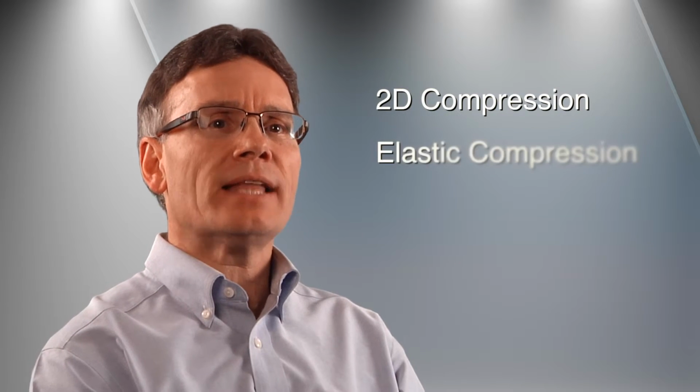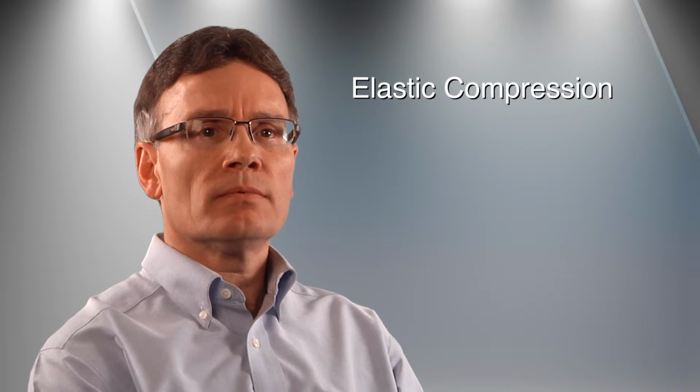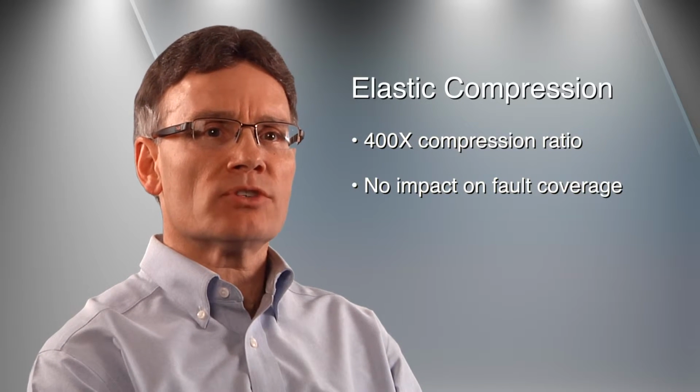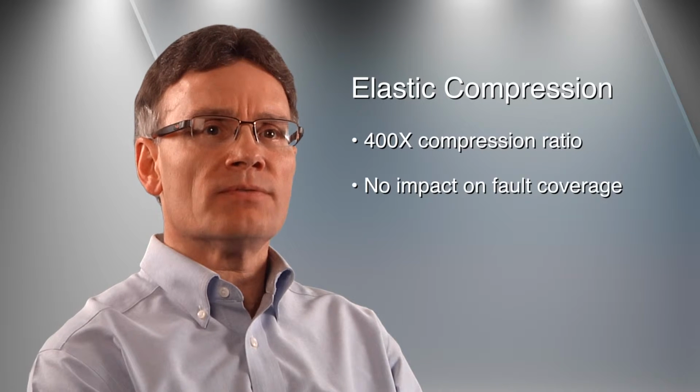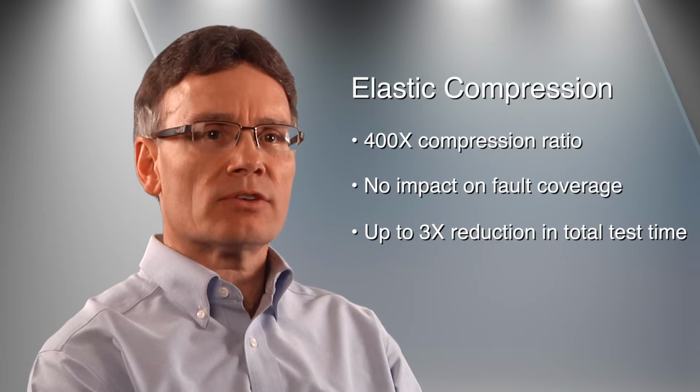Our new Modus test solution introduces two major innovations backed by an extensive portfolio of over 10 patent applications to address the fundamental challenges of rising compression ratio: 2D compression and elastic compression. Elastic compression mitigates the fault coverage drop and pattern count increase challenges of high compression ratios. It can reach a 400x compression ratio without any impact on fault coverage and with an overall reduction in total test time of up to 3x.